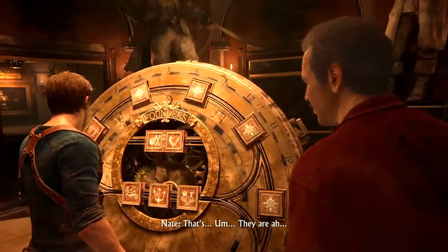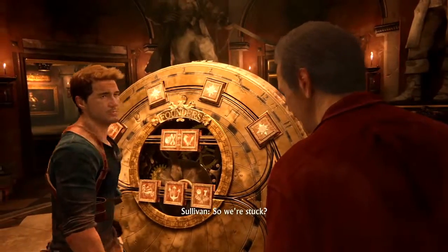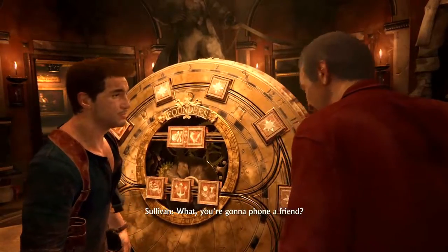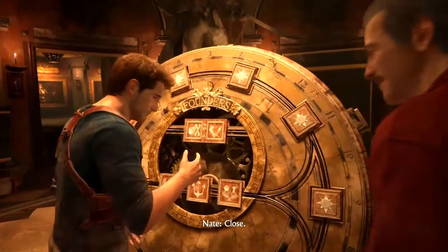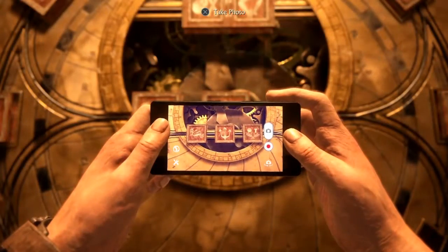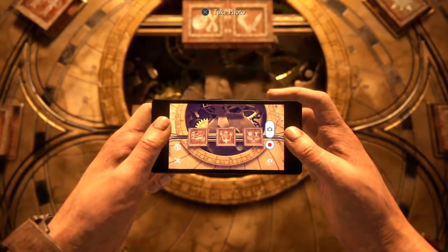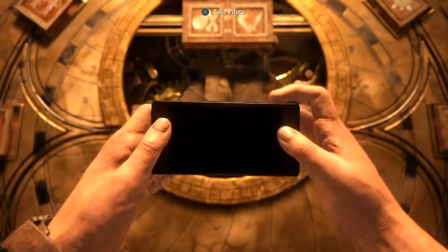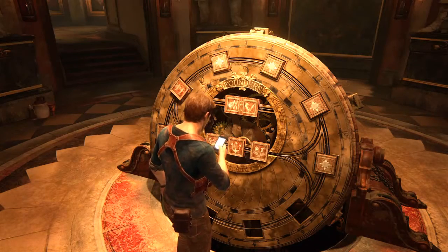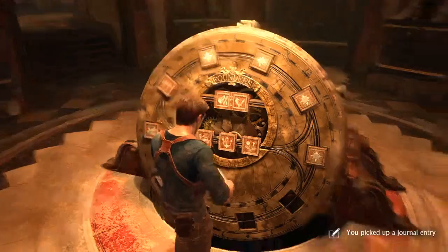They are, you don't know, do you? Hey, there were a lot of pirates out there, you know? So we're stuck? No, we're not stuck, but give me your phone. What, you're gonna phone a friend? Close. Text a brother. I don't know why he made me take the picture. That's weird. So interactive. There.